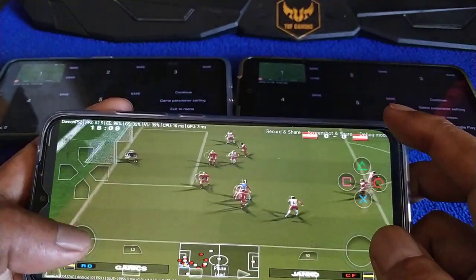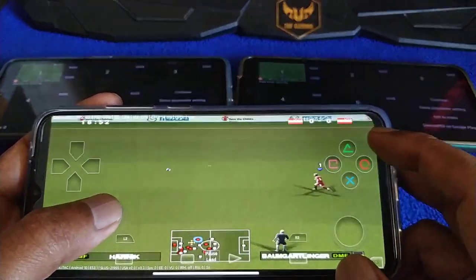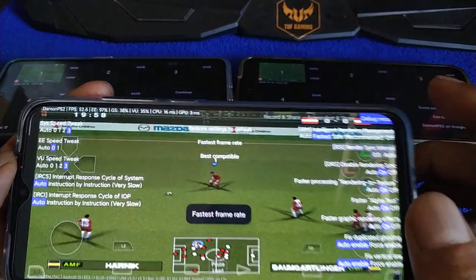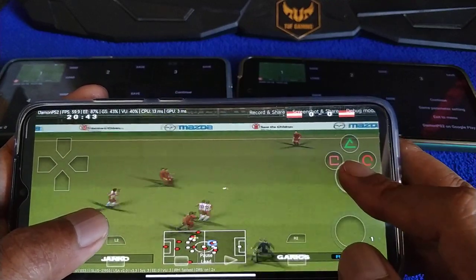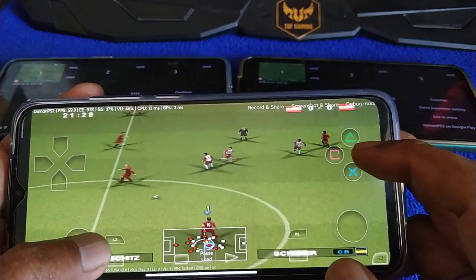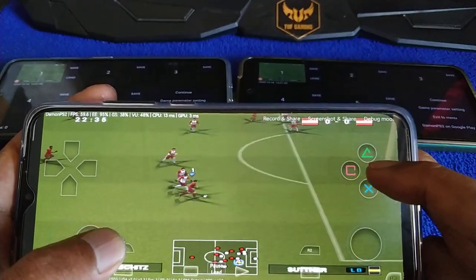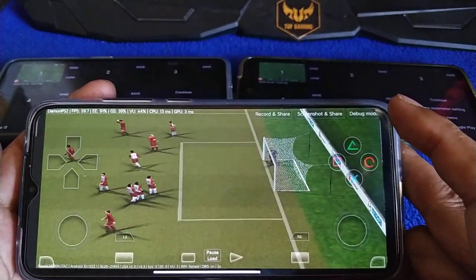And across. Into the box. The ball stolen at the line. Wow. 60 at all zero. Fastest frame rate. Yanko. Still on the ball here. Chance in the box. Too much elevation on the ball.